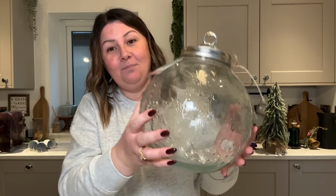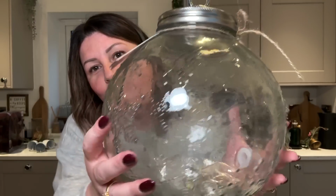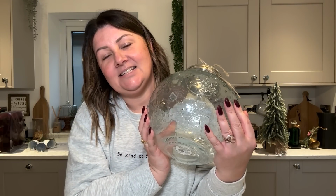£7.99 for this big glass bauble that's got snowflakes all over. Oh, £7.99. Do you know what?